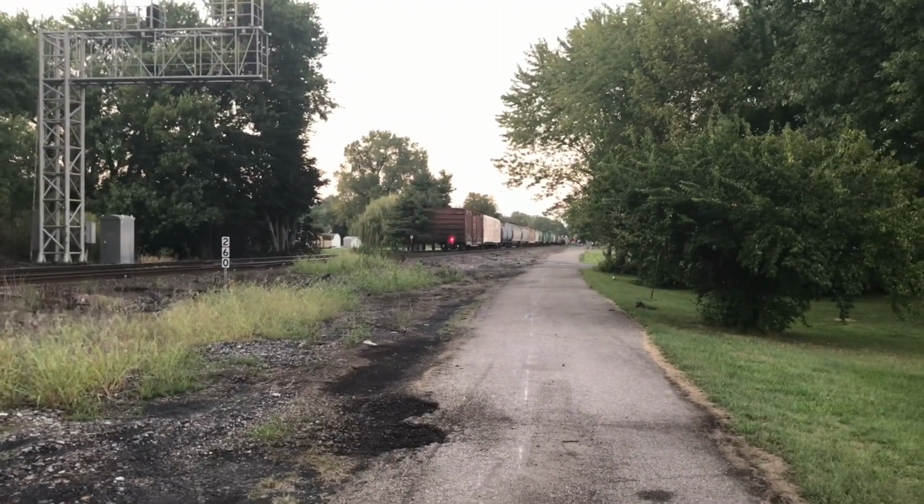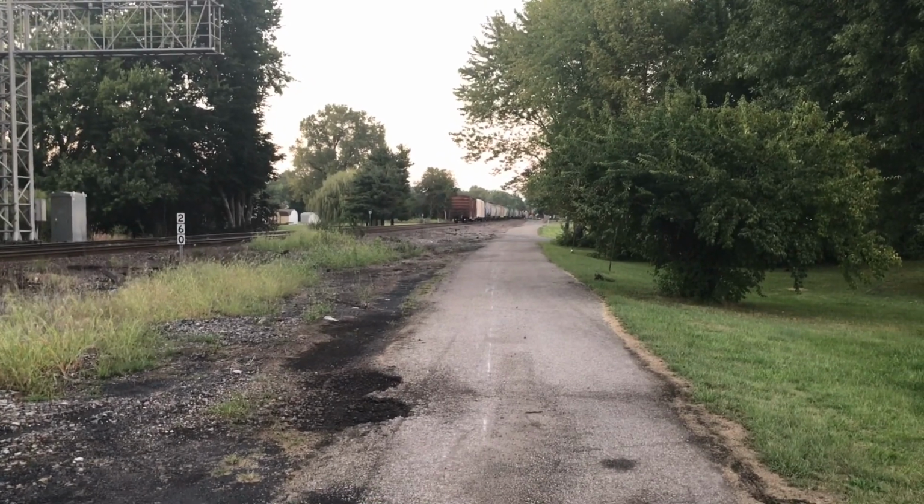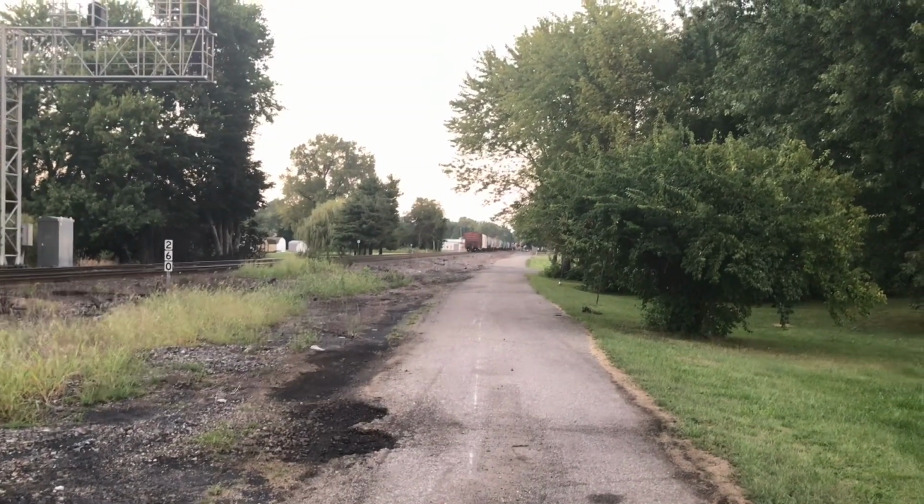There he goes, heading north. I'm going to wait a little bit longer, see if that Norfolk Southern train comes out of the yard, but he doesn't have too much time. It's going to be too dark.